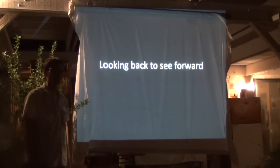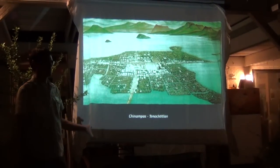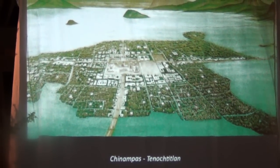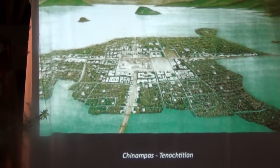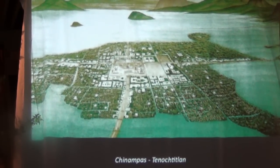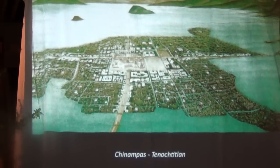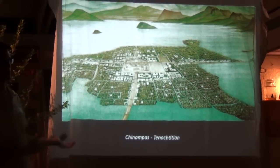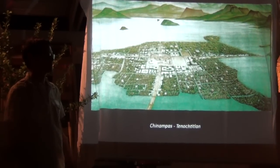Sometimes you have to look back in order to see forward. What you're looking at is a scene taken about 900 years ago in what today would be called the Valley of Mexico. This city of Tenochtitlan would have been the largest city in the world by most archaeological measures, estimated at between 200 and 500,000 people. Given what we knew about agriculture, the only reason a city of that size would have been possible is because they were practicing what we today call urban farming.